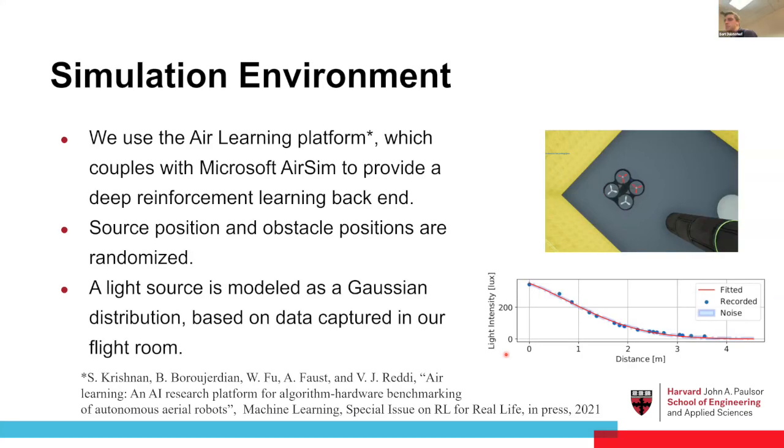Now the simulation environment, and this is some of the great work by Sri, also from the Harvard group. He's still at Harvard, and it's an Unreal Engine environment that can randomize an environment with different obstacles and different parameters, and it's really easy to plug in your application and learn a policy for whatever you're trying to do. In our case, we added a source. We modeled the source using a Gaussian distribution. We went into the testing area, measured light intensity, and fitted a curve to it with respect to distance, so we could model the light source in the simulation environment.